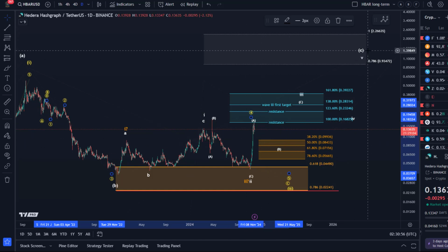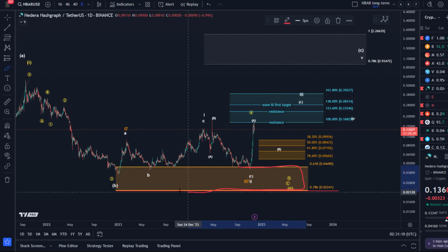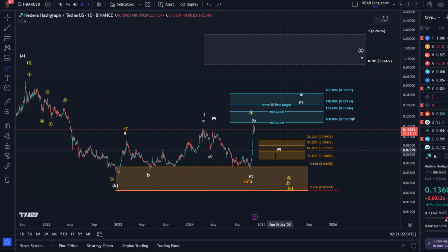So I prefer continuation. That means the support for the B wave is between 5.6 cents and 9.9. This is a range now. I see it as a range. We have a support area where this was support before. It still is, in case we break that one. But now support has been lifted to here. So we have, let's say, a different support area to watch, one that's a bit higher.